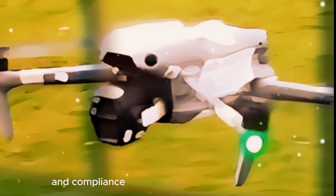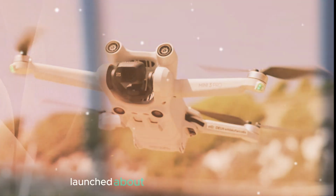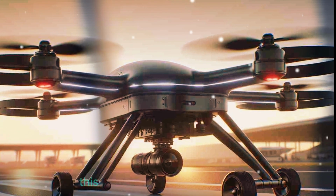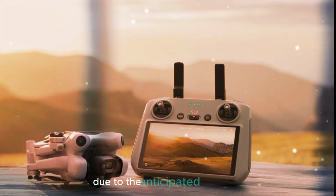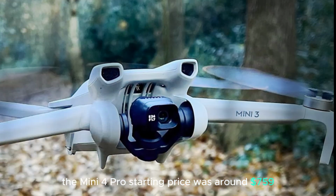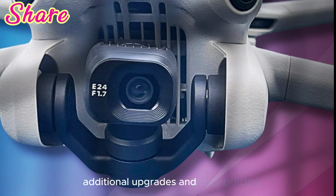Potential release date and pricing. DJI has a consistent annual release cycle for its Mini series. Given that the Mini 4 Pro launched about a year after the Mini 3 Pro, the Mini 5 Pro is likely to debut in November. This timeline aligns with DJI's strategy of allowing sufficient development and testing time. As for pricing, the Mini 5 Pro could see a slight increase over its predecessor due to the anticipated upgrades. The Mini 4 Pro's starting price was around $759, so the Mini 5 Pro might start at approximately $799, depending on the features included.